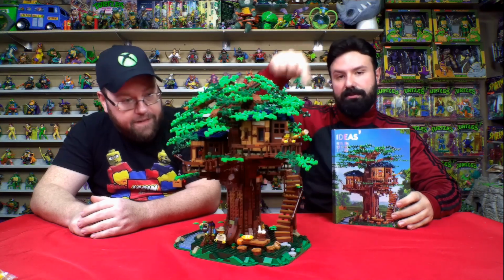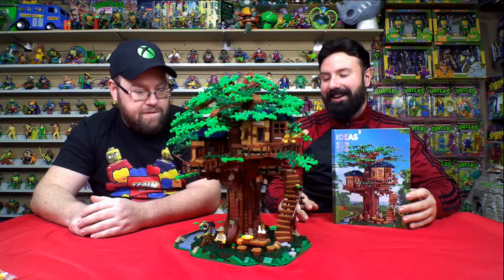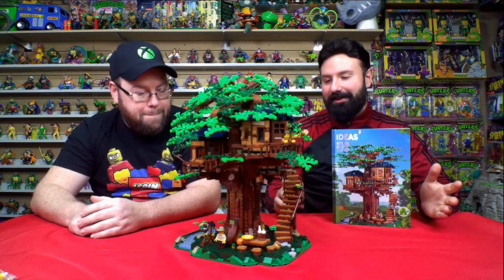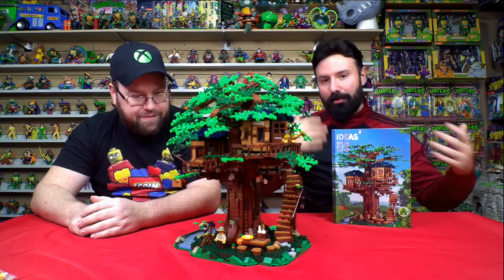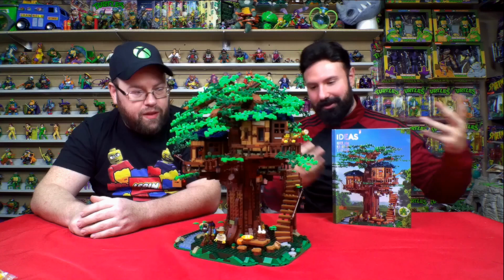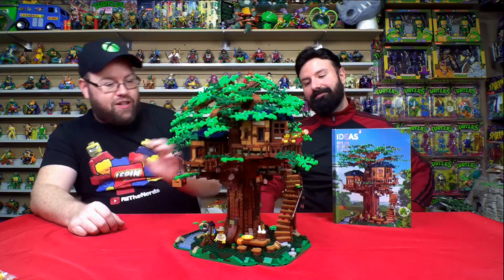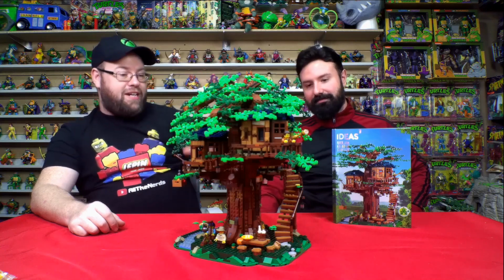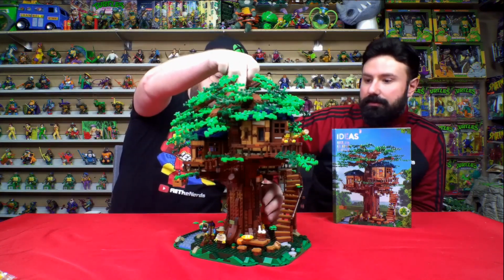There are three little houses in the treehouse, and each one of them is really well designed. Some of them are not totally logical in the proportion of where things should go. But I mean, you're supposed to have playability, and you can look here, and there's all these huts. There is playability to a certain point.